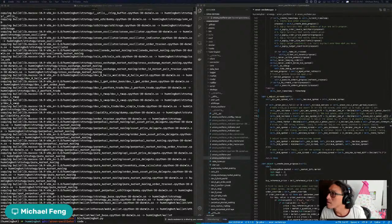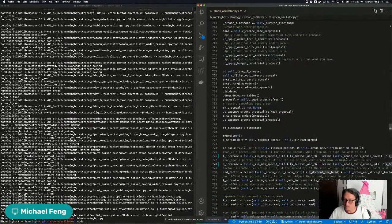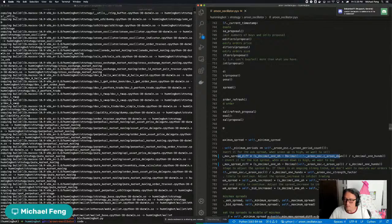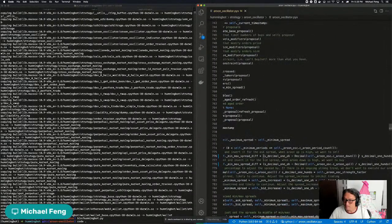Apologies if my screen is not quite readable, we'll try to improve the resolution next time. There you go. Okay, that should be a bit better. Basically, all I did here was change this word from up to down, and this one from down to up. And so now the ask increase will increase the ask if this down indicator is lower. Okay, let's see how that works.